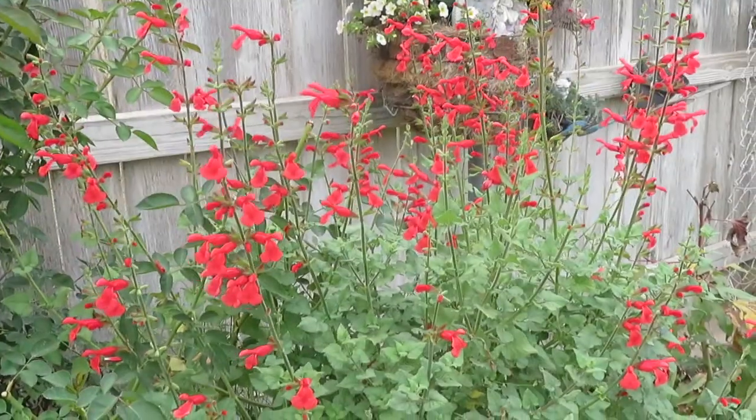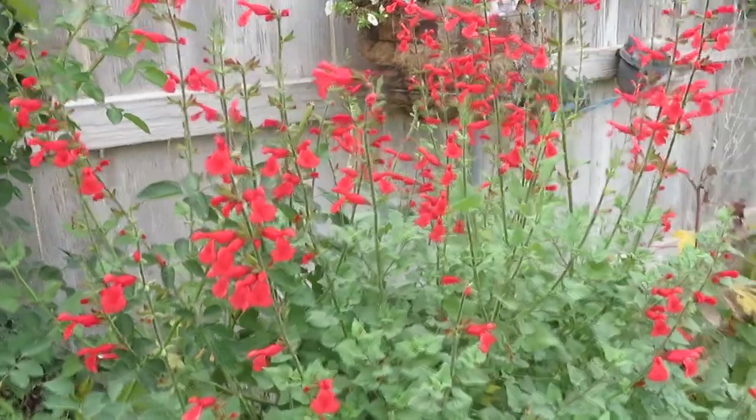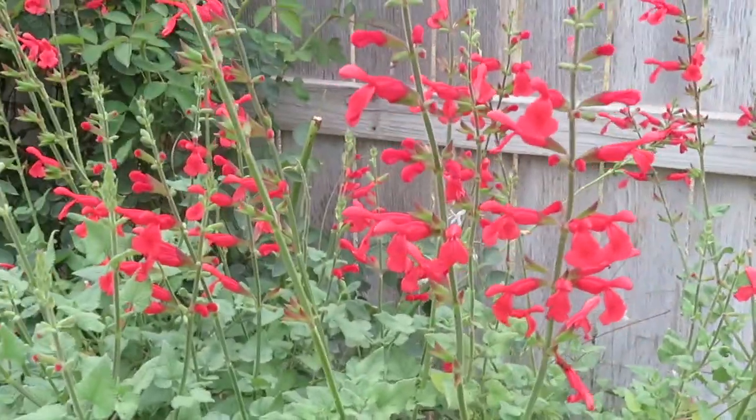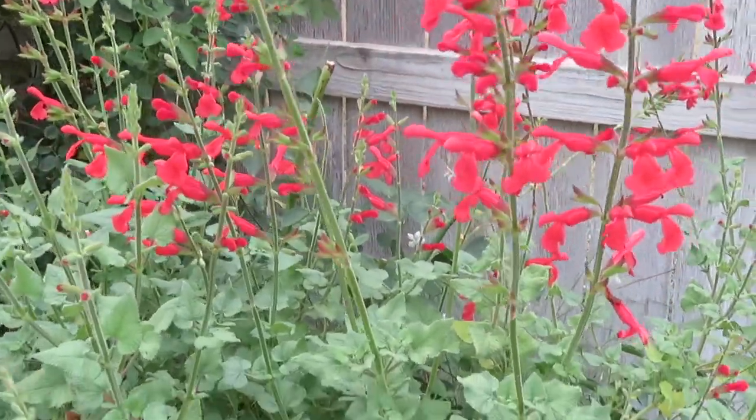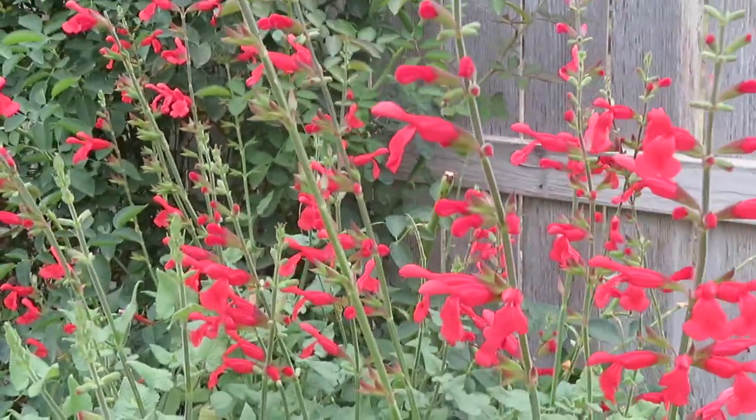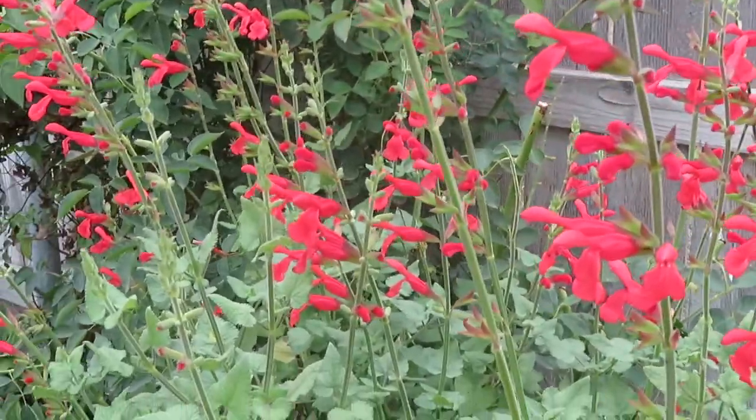Look at the beautiful red salvia plant, so pretty. This may have been what that little hummingbird was looking for. I'm sure he knows exactly where it is. He's just going to check me out and see that I wasn't going to get in his way.